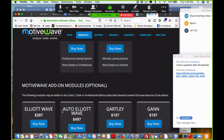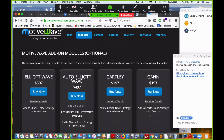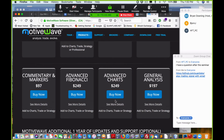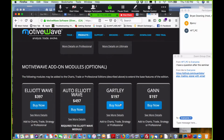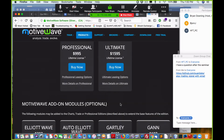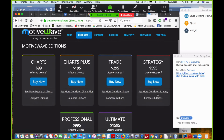I mean, Elliott Wave, Gartley, Gann. Those are really tough to program, and if that's your style of trading, you can buy those separately if you want. Or if you're really lazy and you just want to get an out-of-box strategy, you can just do the Strategy edition, and you get your studies and your strategies with that edition. Oh, it gives you the strategy. Yeah, it's powerful, man. That may be one I might go with then.